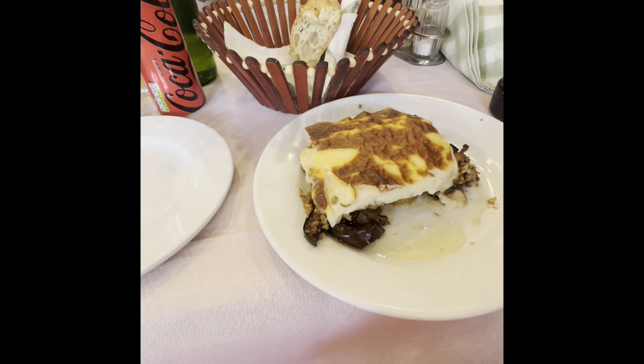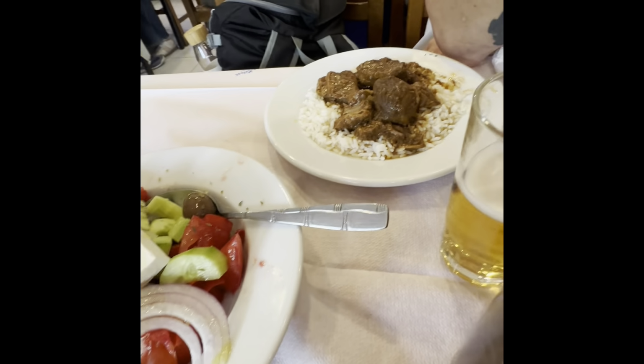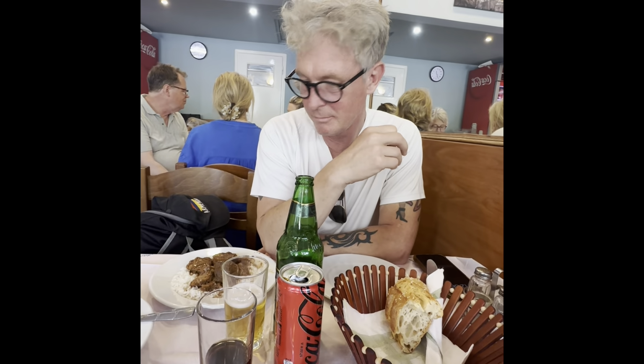Here you go, moussaka for me. Traditional beef stew with the rice for stew. Bon appetit.